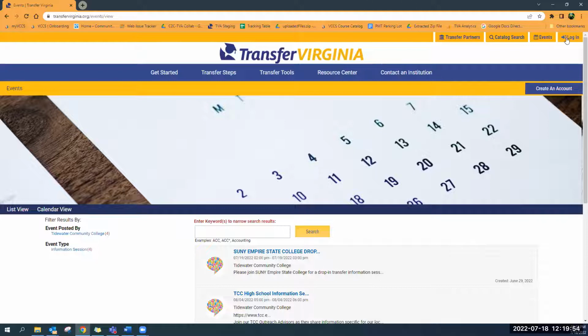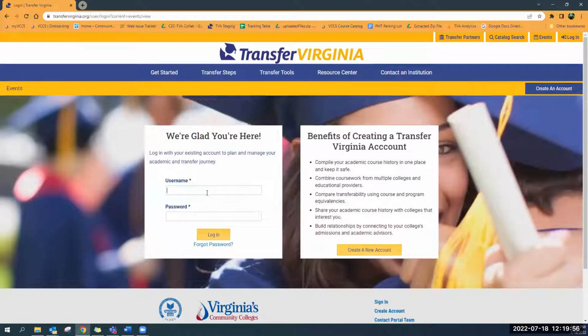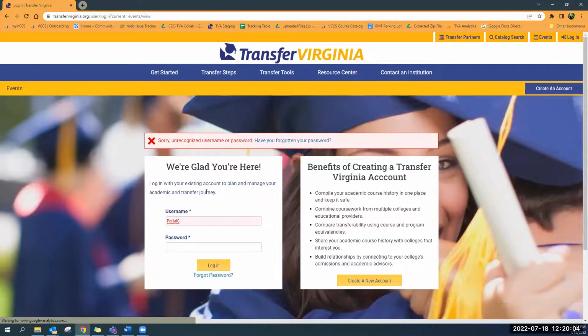I am now going to log in as a student. I want to just show you one really cool thing. Whoops, always helps to get the right password.